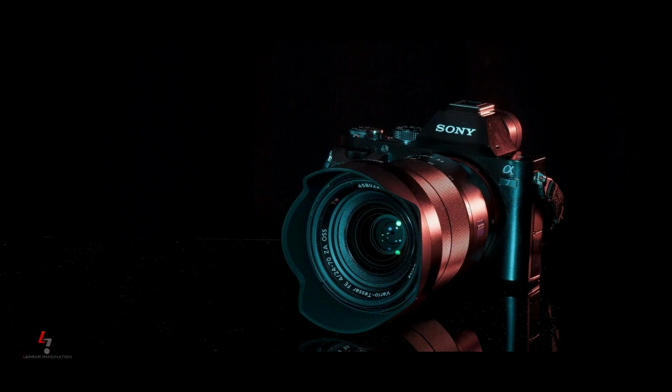So for videographers, there was a hard time monitoring the audio output with this camera because there was no headphone jack. Sony has listened to this and fixed it, and they have provided a headphone port along with a microphone jack in this Sony A6600, which is a great deal guys, which is a great innovation guys.